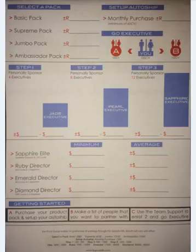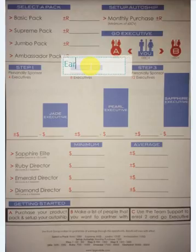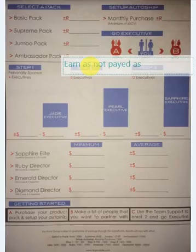Well, this makes you a sapphire for 6 months, which doesn't pay you a sapphire income, but lets you earn as a sapphire for 6 months if you want to get this going really quickly. So if you're sitting down with somebody who has the disposable income and wants to do something quickly, don't force them into a 3,300 rand pack. Let them buy the 15 grand pack if they want to.